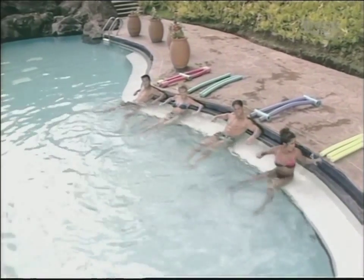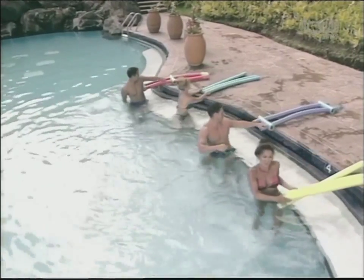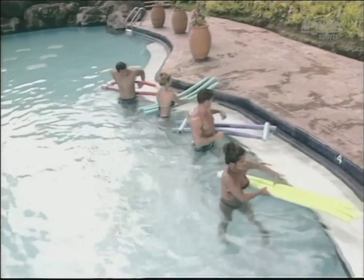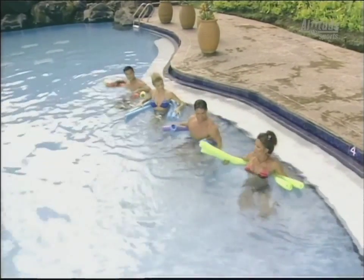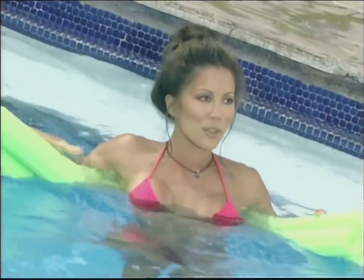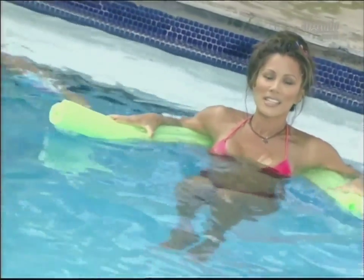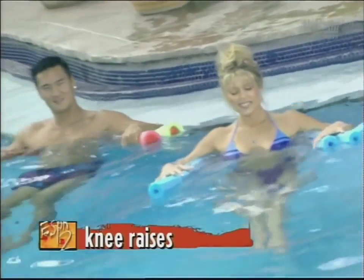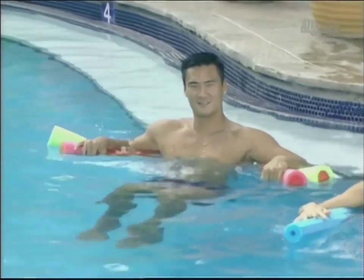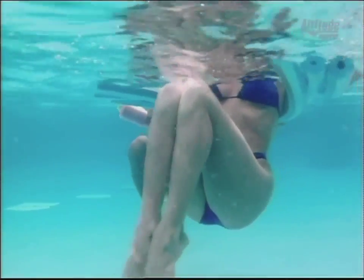Okay, our last set of exercise is with the noodles. This is a lot of fun. What you want to do, support the upper body with the flotation devices. Keep the feet together, bring the knees up to the chest and out. It's similar to the knee raise, the chair that you see in the gym when you're doing knee raises or straight-legged raises. You're just bringing the knees up and out, up and out.